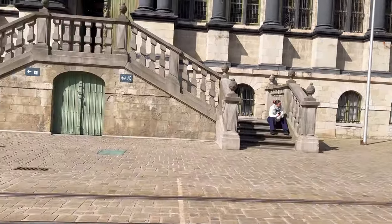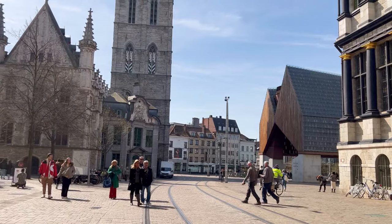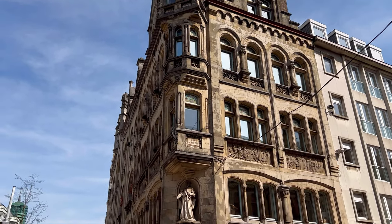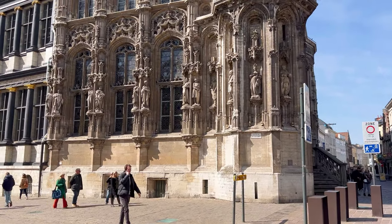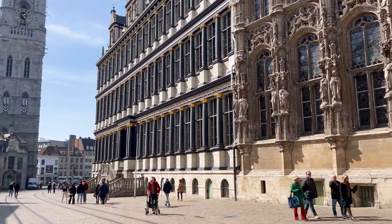Construction of the Ghent City Hall began in the early 16th century, and it is a masterpiece of Brabantine late Gothic architecture. Its facade is adorned with elaborate sculptures, decorative motifs, and intricate detailing, showcasing the skill and craftsmanship of the artisans of that era.